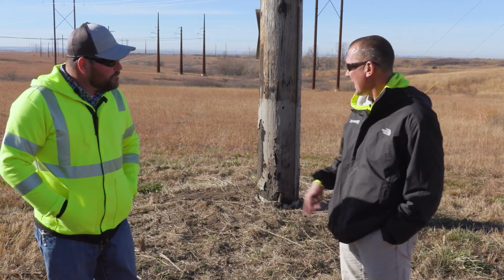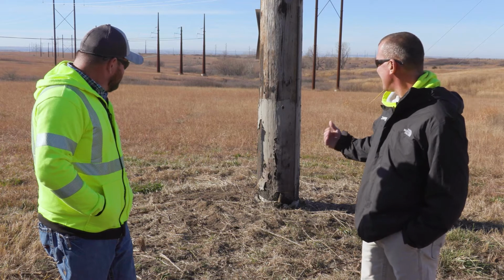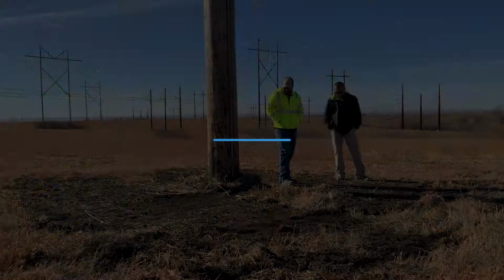Yep, I think it really looks good. I like how it's mowed out quite a ways. That's going to keep the heat and that fire load off of this structure. This looks way better than it does over there.